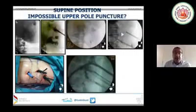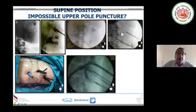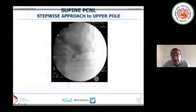Well, another fake news that sometimes we hear during the congresses is that in supine position it's not possible to approach the upper part. It's not true. For sure, I prefer to go through the lower calyx, but if the majority of the stone is in the upper calyx like this, usually it is not a big deal to approach the upper calyx like I did in this video.